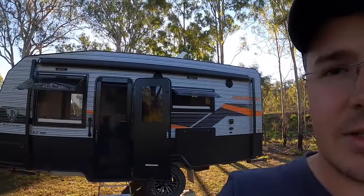Anyway, it's a real nice rest area here on the highway, so lots of nice big trees.